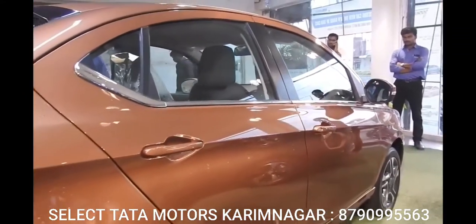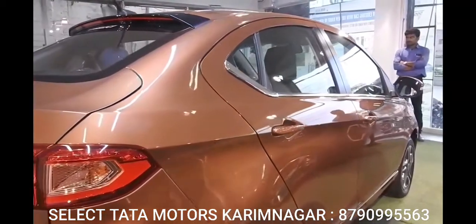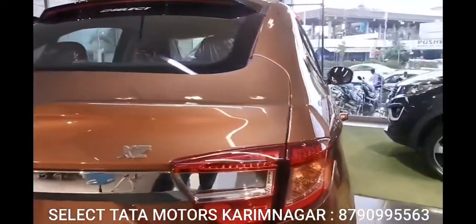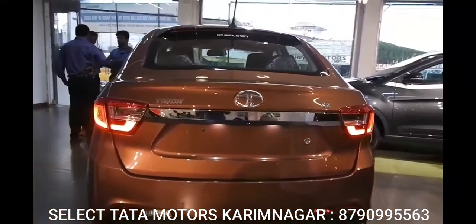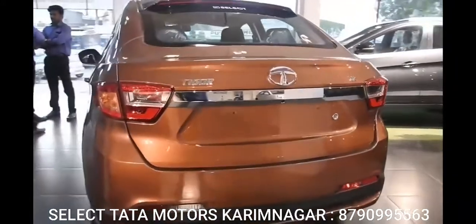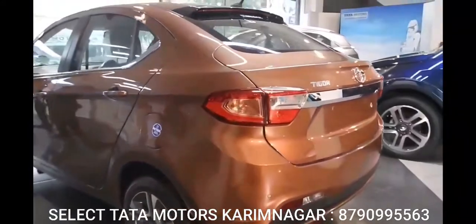The Tigor rides and handles well, is well equipped, spacious and frankly thoughtfully engineered. And although the engines could be a little peppier and more refined, one of the biggest reasons we think Tigor will be popular is because of how it looks as a package. The Tigor is extremely well suited for any Indian family who wants to upgrade from an entry level hatchback, but still wants a 3-box design.